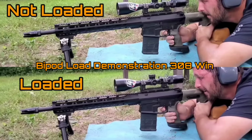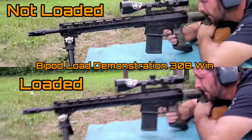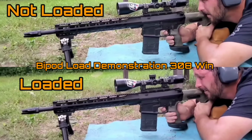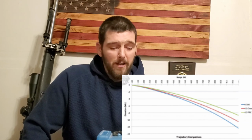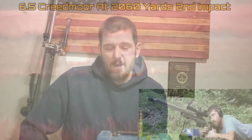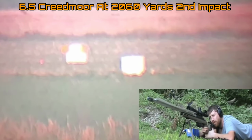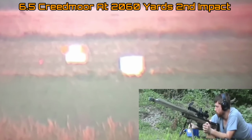So the 6.5 Creedmoor goes along with that. It's much flatter shooting than the 308, but it's much less flat shooting than a lot of these other cartridges. And I think the 6.5 Creedmoor is not only a fantastic first cartridge, I think it's probably maybe the best choice out there for somebody wanting to get into long-range precision shooting. So that's kind of what this video is about. I hate seeing people say on these forums and all these different posts that don't get into 6.5 Creedmoor. I think it's probably one of the best choices.